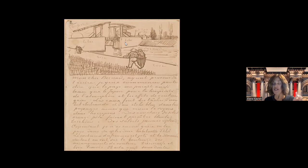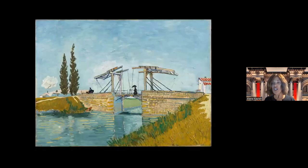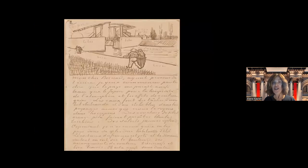So notice the drawbridge, because this is a sketch that he used for the painting that we were just looking at, this drawbridge over here. So it's an amazingly detailed drawing. I love seeing the process in Van Gogh's letters and drawings and sketches and paintings. And this letter is to his friend.